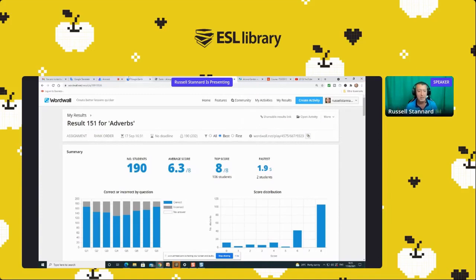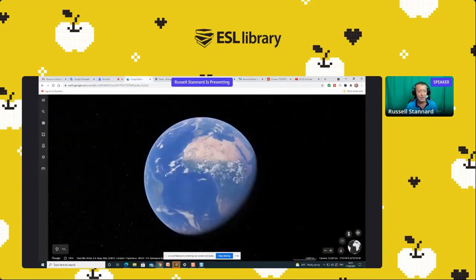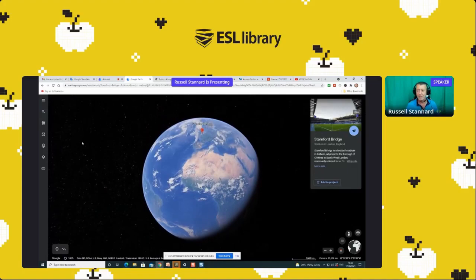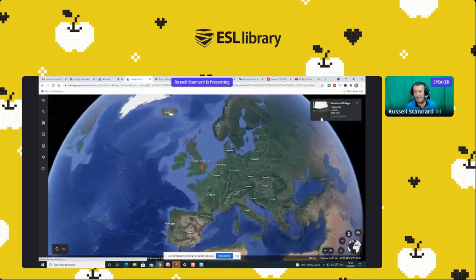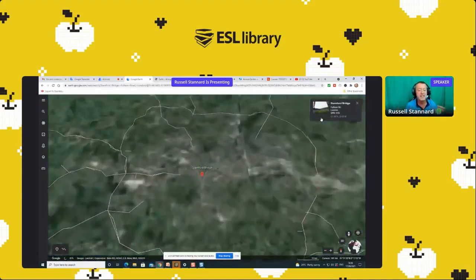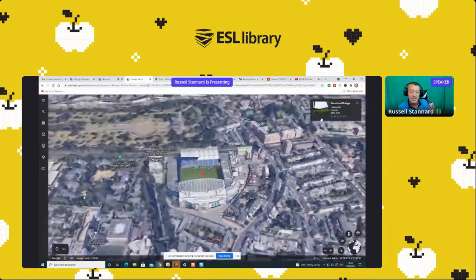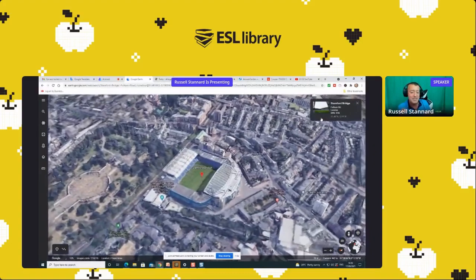So I'm going to click over to Google Earth. And in Google Earth, and this is something I use a lot in language teaching, I'm going to click on this button here, and I'm going to take you all off to see my favorite football stadium. It's in London. My favorite football team is called Chelsea. So we're going to zoom off to Stamford Bridge. We're going to fly off there. And I love using Google Earth to bring things to life. I'm going to do a little presentation with you, okay? And I want you to listen, and I'm going to then do a game to see if you've been listening to me.